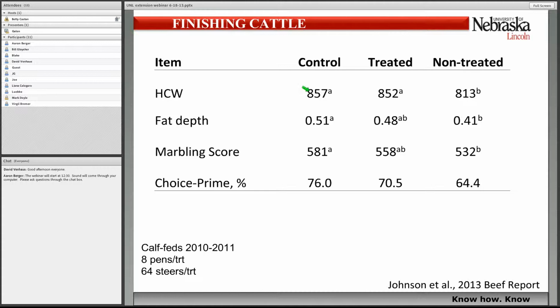Carcass weights were what you would expect. Again, not different between the control and the treated. Lower for the cattle just fed extra stalks. Fat depth sort of mimics what we saw for gain. Decent marbling scores, at least on the 2 treatments that had good performance in terms of gain and conversions, and certainly no impact on percent choice.